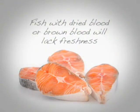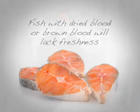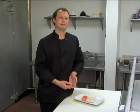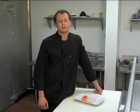Something else that you can look for is the color of the bloodline or the blood or the veins. You don't want anything to be brown or discolored. Your veins need to be red. That's going to ensure that you're getting a fresh product.